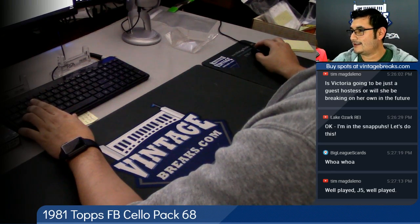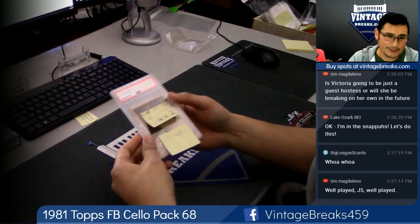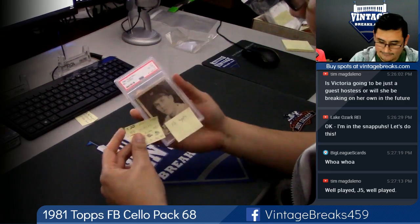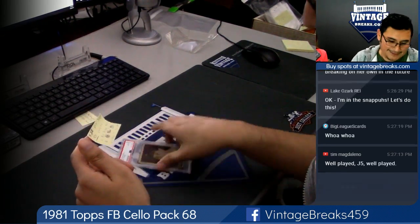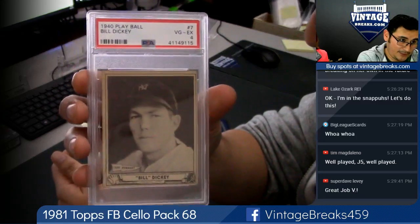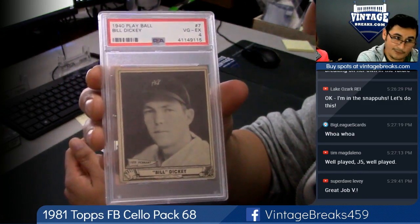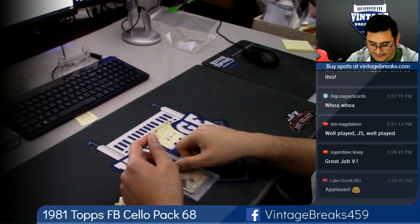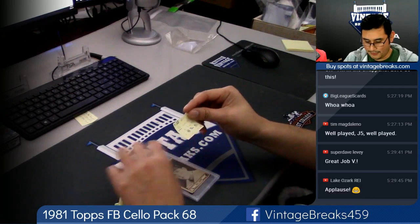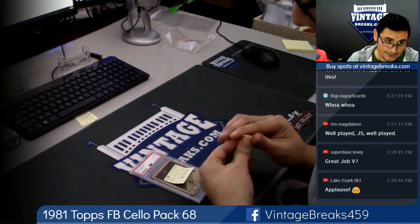Right? All right, so now we have to update the snapper. The mini snapper. I think it was Jamie, Super Dave or Jamie, I forgot who asked. We do have a mini snapper. It's $25. You spend $25, you get an entry into this 1940 Playball Bill Dickey PSA 4. Second place gets a free spot in the 73 basketball rack pack. Third place gets a 1960 Topps baseball spot. $25 to get in.